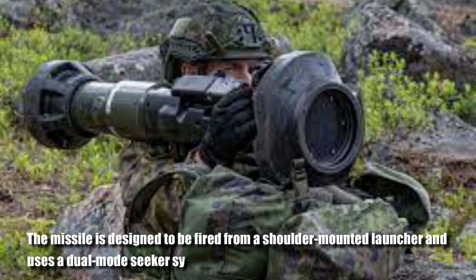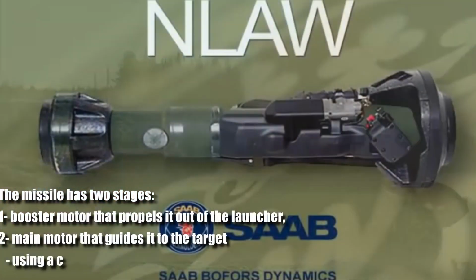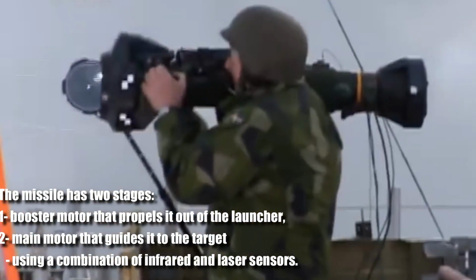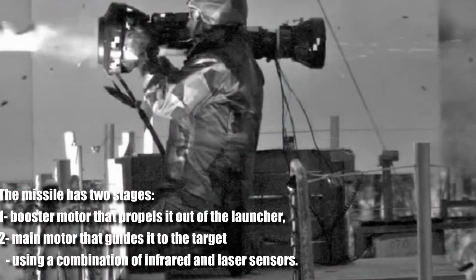The missile is designed to be fired from a shoulder-mounted launcher and uses a dual-mode seeker system to track and destroy its target. The missile has two stages: a booster motor that propels it out of the launcher, and then a main motor that guides it to the target using a combination of infrared and laser sensors.